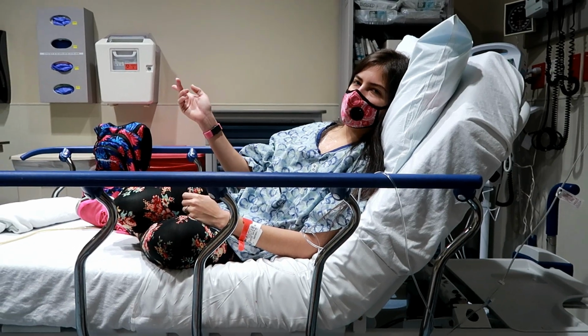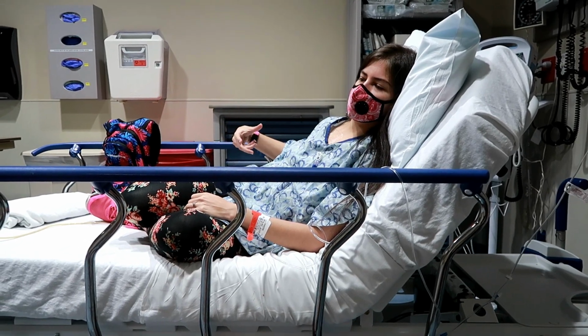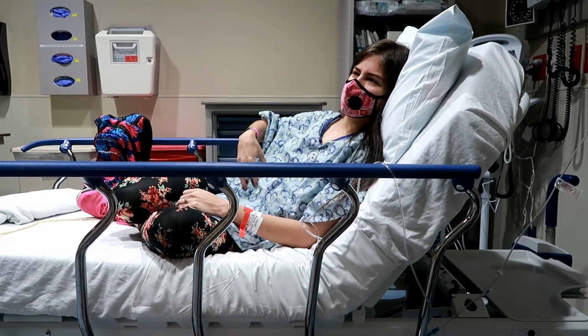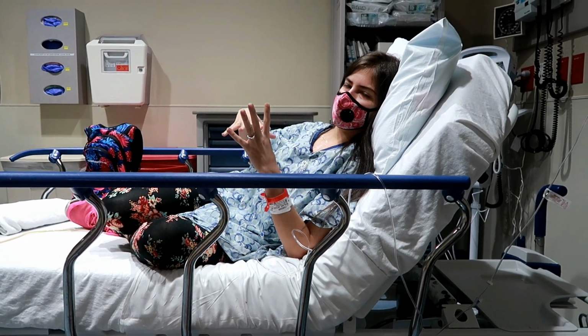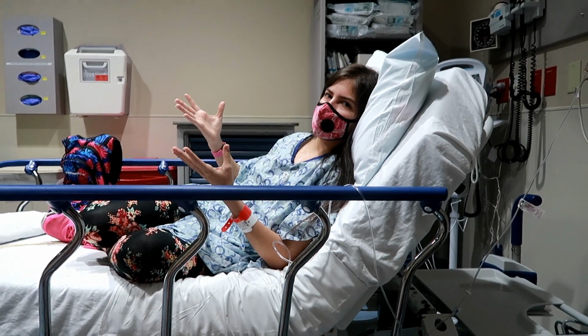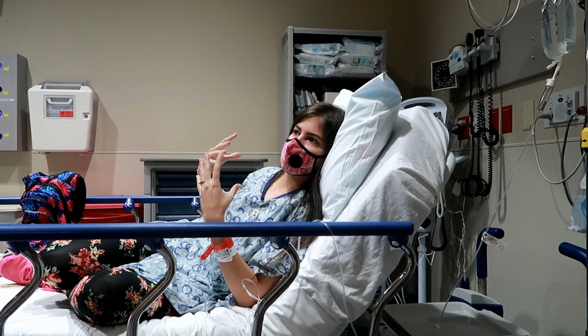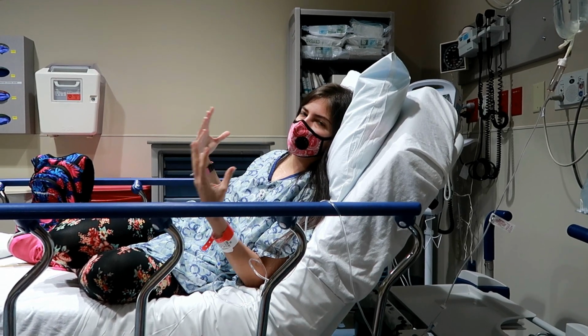So I just came back from the x-ray. They injected dye into my feeding tube, which made me even more crampy, but they're gonna look at it and make sure the feeding tube's in place. I think it's in place. I'm just dealing with pain that comes with my GI issues, but we want to be safe rather than sorry, so that's why we're checking.